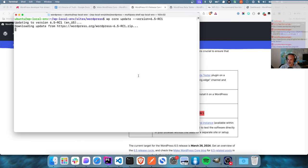The downside to doing it this way is you don't get the cool screens inside your WordPress install, but it is kind of quicker this way. Just to run one command, you have to click lots of buttons, and you don't need an additional plugin to have to manage.